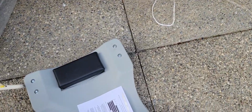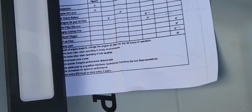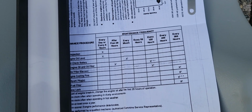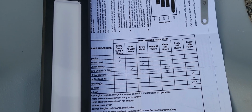Okay, so when you order the kit, which I ordered on Amazon, it tells you to change the spark plug and also the fuel filter every 500 hours, or it says every 3 years. So this is a newer motorhome still. I say it's 5 years old, and there's not a lot of hours. It's about 326 hours on the generator.